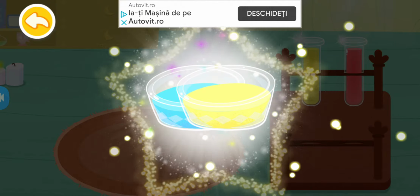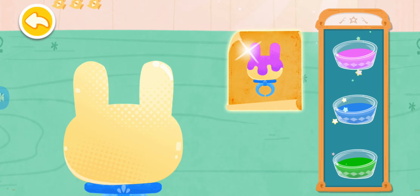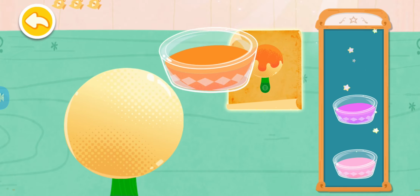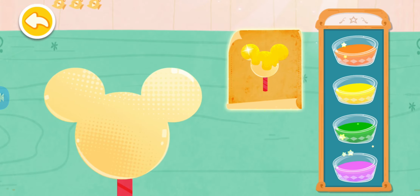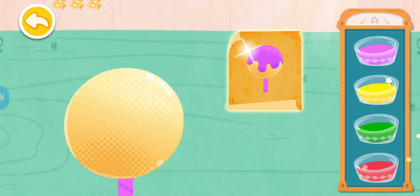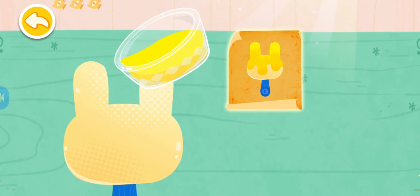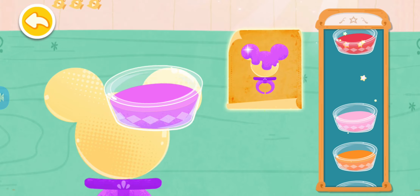The lollipops. Light purple. Orange. Yellow. Light purple. Light purple.